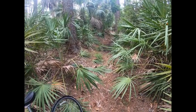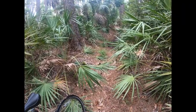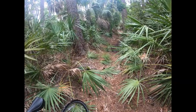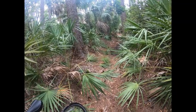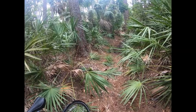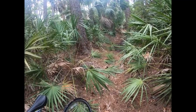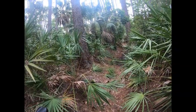All right, due to lots of flooding on the trail at that point, it was time to turn around and head back up the Maritime Forest Trail, head back toward the Nature Center. It will certainly be an easier ride going back up that way. But along the way, we're going to jump off the Maritime Forest Trail and head on over to the Diamondback Rattlesnake Trail, which is certainly a little bit more challenging of a ride. So get ready for a bumpy watch.